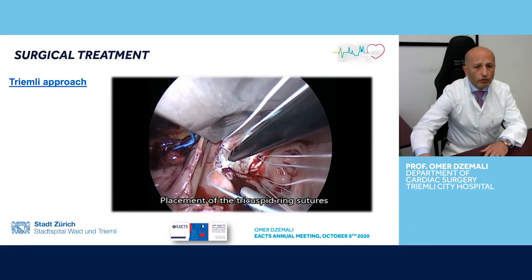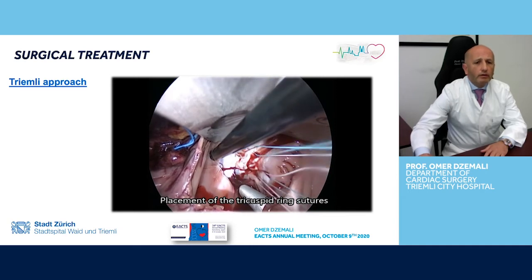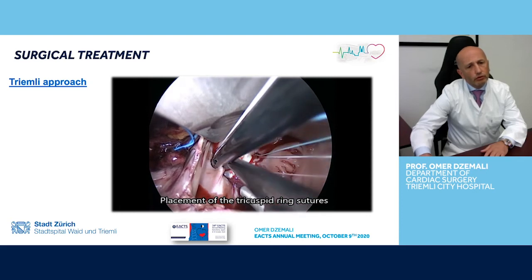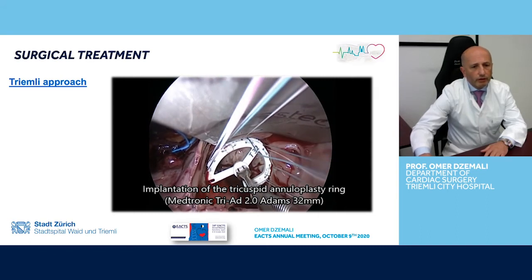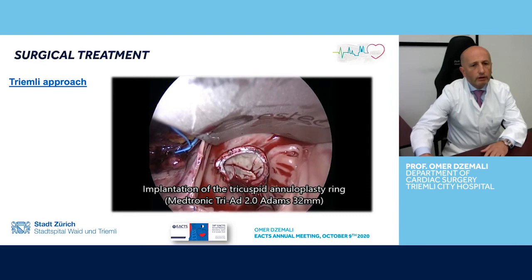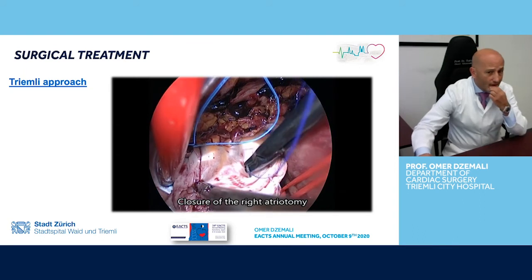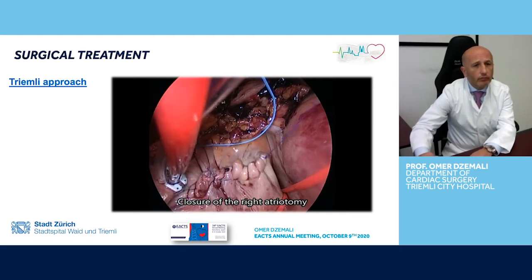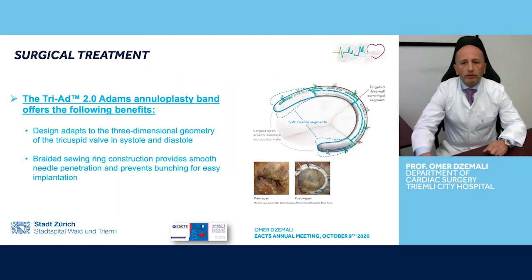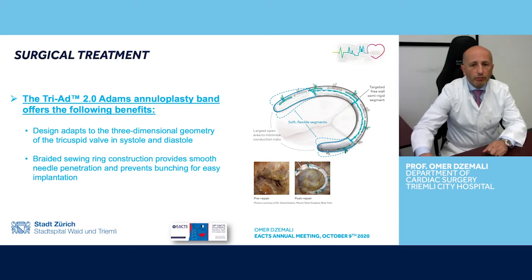After implanting the U sutures, we will be able to implant the tricuspid ring Triad, which is shown here. And we see a good coaptation, and we are able now to close the right ventricle. And at last, let's see the results. We have a very great functioning tricuspid valve without regurgitation. The Triad design adapts to the three-dimensional geometry of the tricuspid valve in systole and diastole. There are three segments with two soft ends and a rigid mid-part. Braided sewing ring construction provides smooth needle penetration and prevents punching for easy implantation.